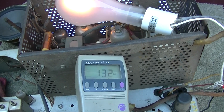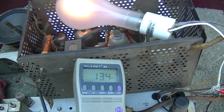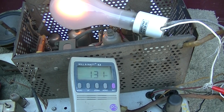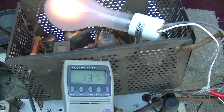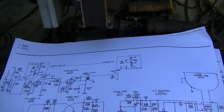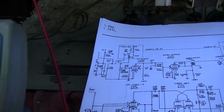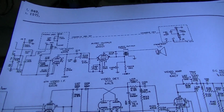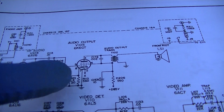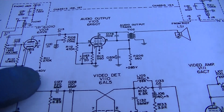Something is shorting out. It was just down to 112, and now it's back up to 134. And something is burning. I smell something burning. Okay, the burning smell stopped and something went open. We're down to 100 watts now, which is barely above the filaments. We now have 343 volts on the plate of the audio output. We have 0 on here. So our 140 volts went away.